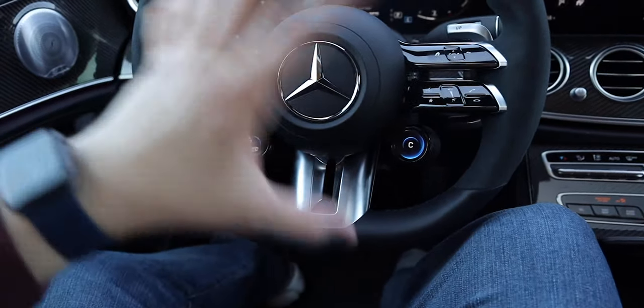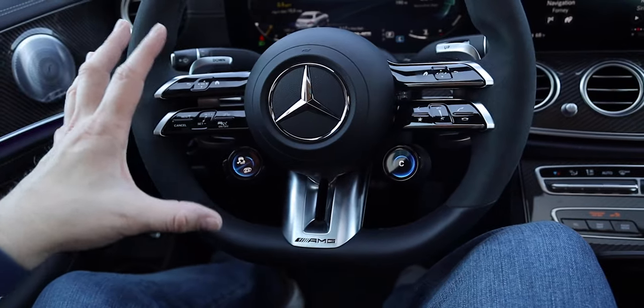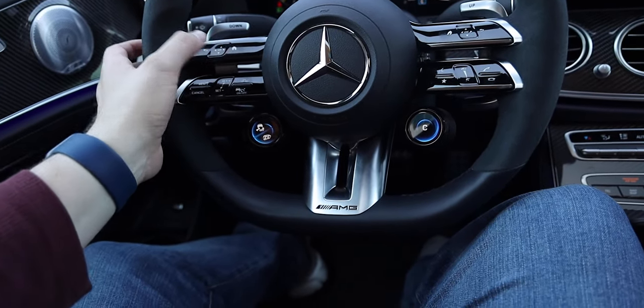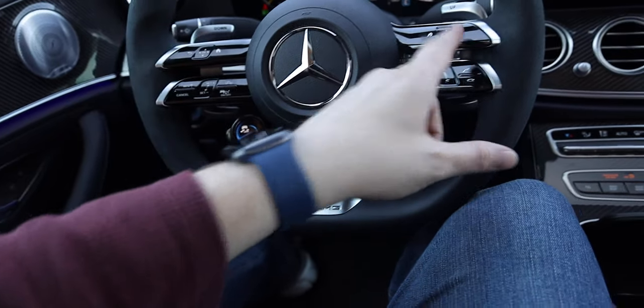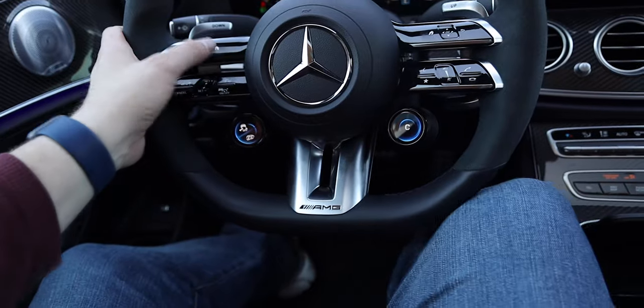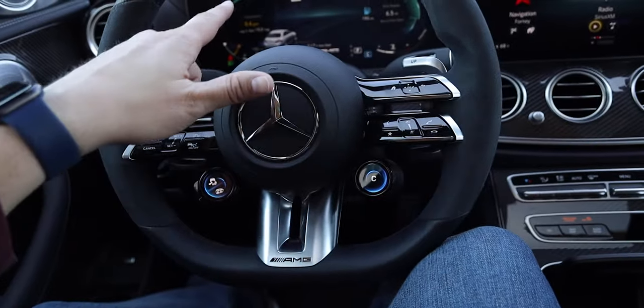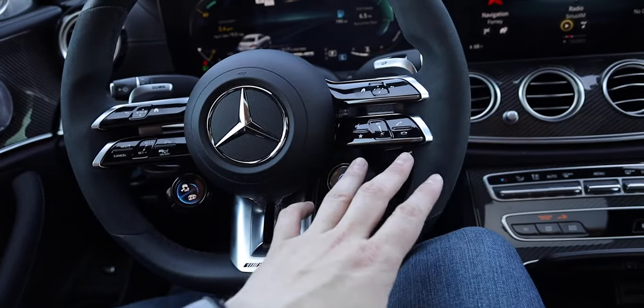The previous one had a plethora of buttons on it, as well as this one does. They're basically the same buttons and same layouts, but everything is touch pad sensitive. You used to just have these little touch toggles right here, but now pretty much everything is just a touch pad. So you have the controls for your infotainment, you have the controls for your driver information display, cruise control settings, and other settings here.